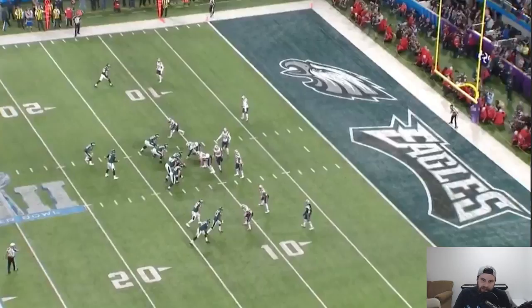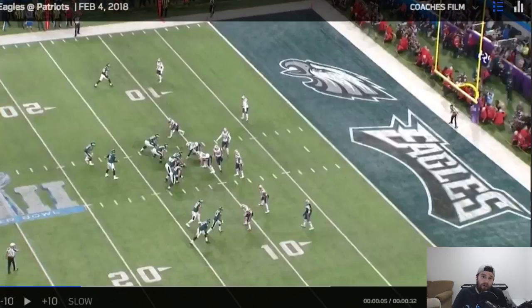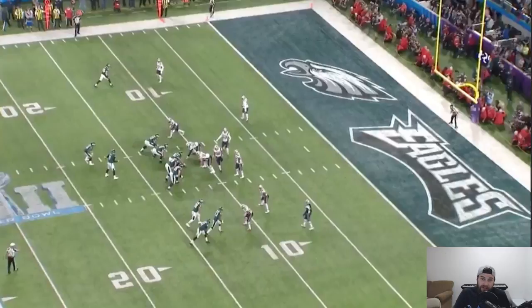This is our first indicator of man coverage, not to mention there's a safety at the top of the screen on Zach Ertz. Remember, if it's a zone, it's going to be a corner out there. But because it's man coverage and that's his man, he has to go out there despite it being a corner's position. So that's Devin McCourty, who played corner before he switched to safety. So you like the matchup in man coverage from the Patriots' point of view.